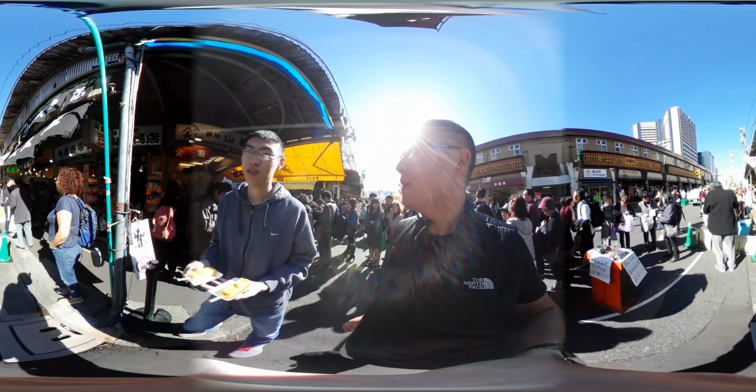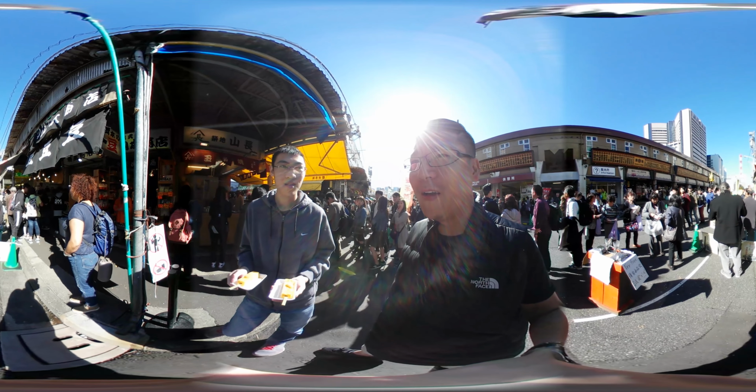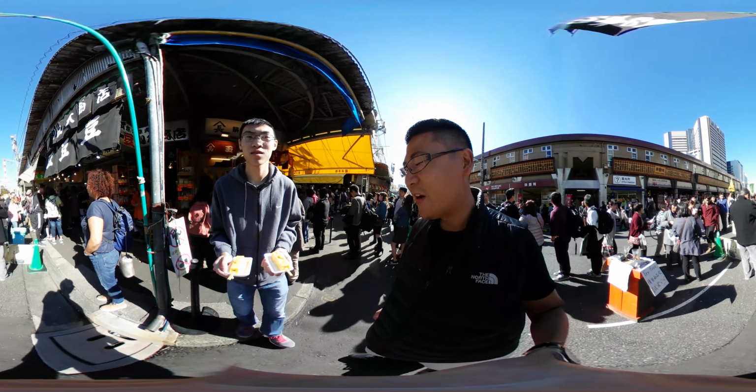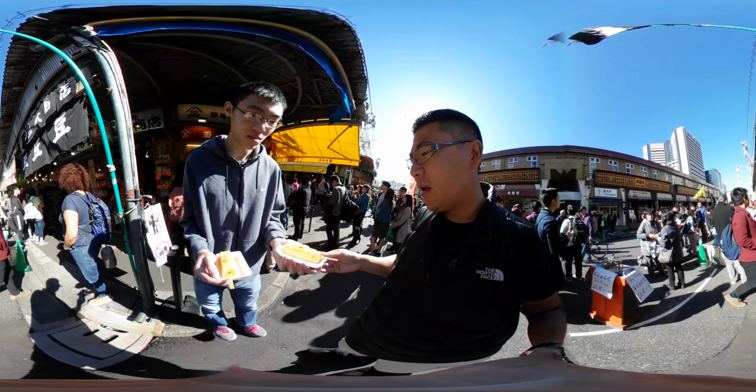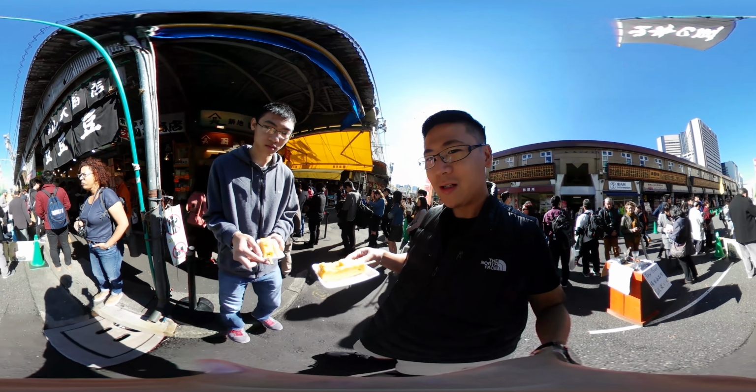That was really cool to watch him make that egg omelet. He's obviously been doing this for a while, so he's got the technique down. We're gonna go ahead and try some omelet. I think there's a little bit of radish paste on top, and let's get into it.